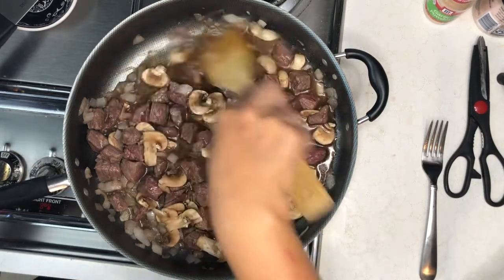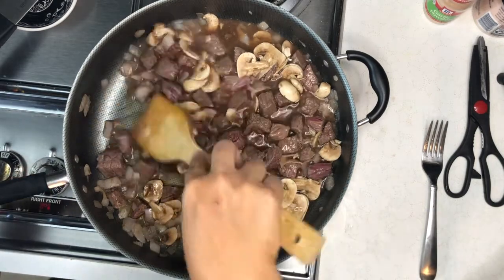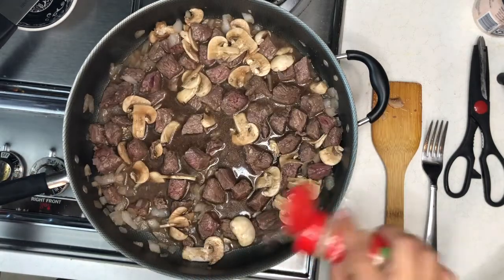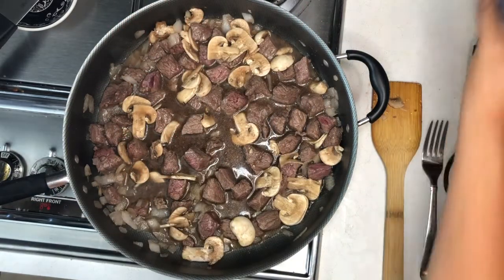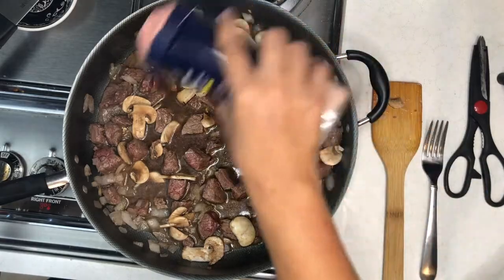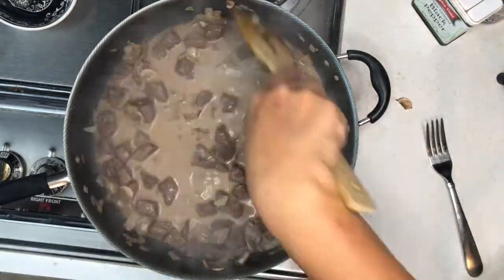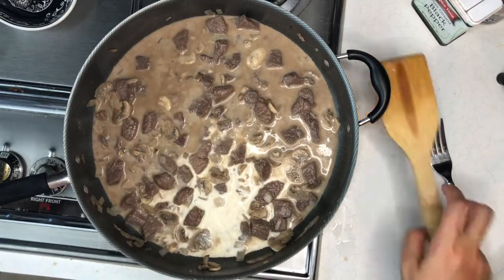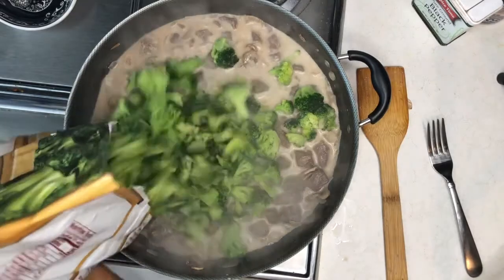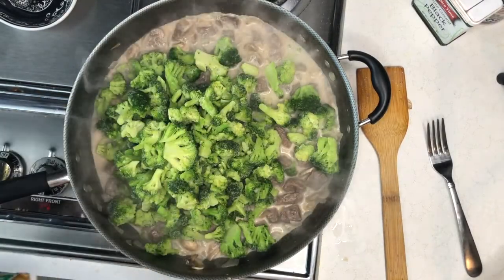We're bad with measurements, right? Okay, this is on medium low. Last element of our meal that we're making up.